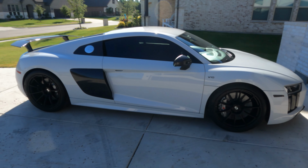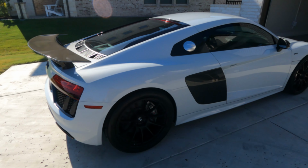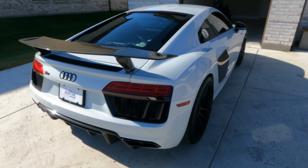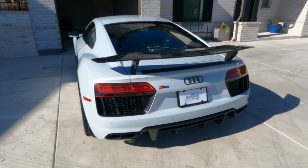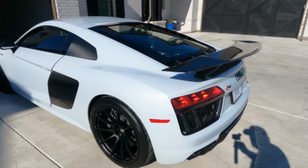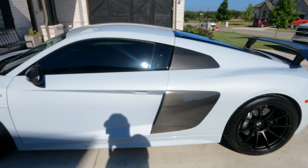So for those of you that remember, this all started with an Audi R8 back in the day. Me and Mike met. Mike had an Audi R8. Where the elevation is going to take up is this a little bit different of an R8.